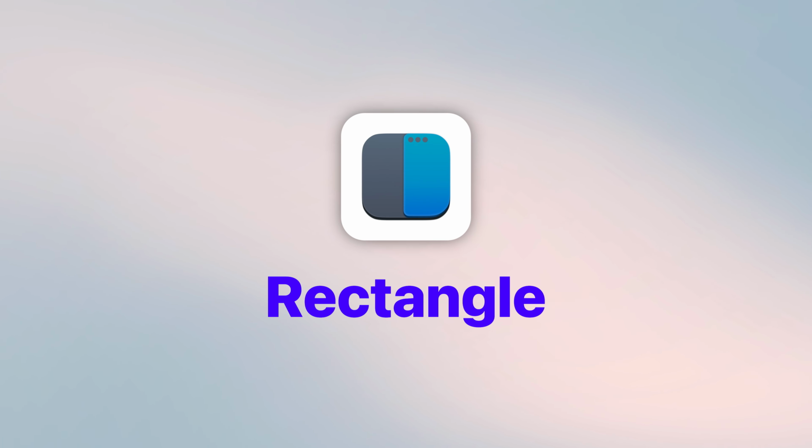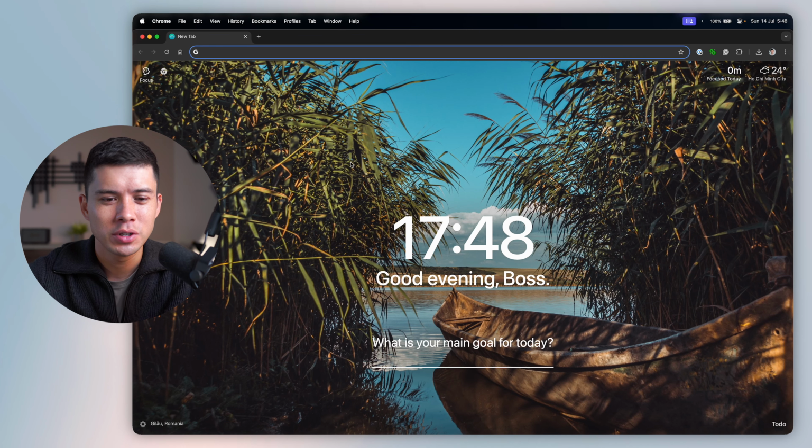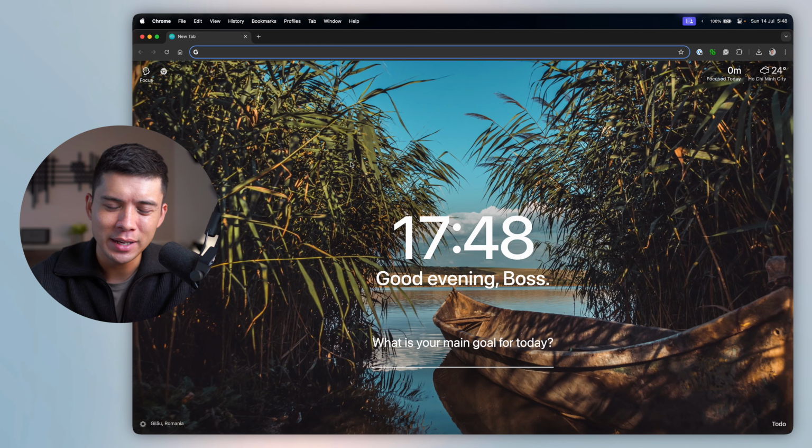Another app that I use every day, and again, this is an app that came from when I was using Windows, and then I moved over to MacBook a few years ago, and I really missed being able to just really quickly move things to the left, to the right, and now I can do that with the app Rectangle.